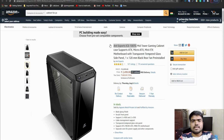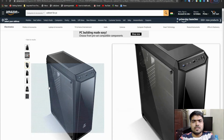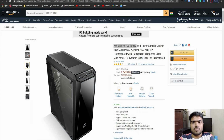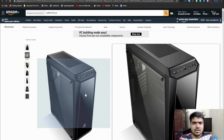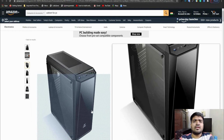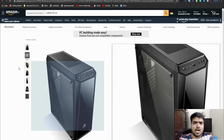So the fifth part is the Antec ICE 100TG. This cabinet is a little old. It supports motherboard form factors such as ATX, Micro ATX and Mini ITX. The front panel of this cabinet is made of acrylic and the side panel is made of tempered glass.